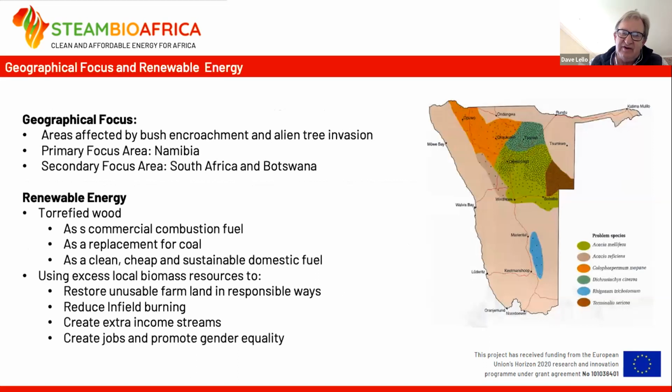The geographical focus in Namibia is highlighted in the map that you can see. There are a number of tree species in that particular area that are dominating and causing problems for the farmers. And we will be researching these particular areas in this program. We will also be researching areas in South Africa, as well as Botswana, with exactly the same issues. There might be different tree species, but they have exactly the same issues. So our primary focus is in Namibia, and our secondary focus is identified as South Africa and Botswana.